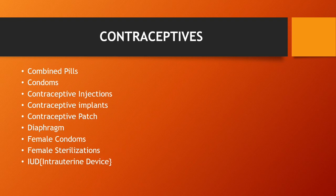So it must be left in place for at least 6 hours after intimacy. Take note of it. It must be left 6 hours after intimacy. After then, you take out the diaphragm and wash it. They are reusable. But take note, it must be left there 6 hours after intimacy. Okay, it is 92 to 96% effective at preventing pregnancy. Before using, make sure you get your size.